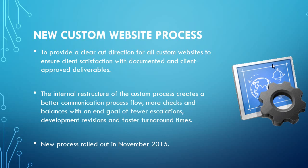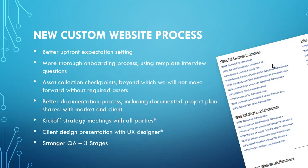This is also to provide a clear-cut direction for all custom websites to ensure client satisfaction with documented and client-approved deliverables. The internal restructure of the custom process creates a better communication process flow, more checks and balances, with the end goal of fewer escalations, development revisions, and faster turnaround times. The new process rolled out in November 2015.